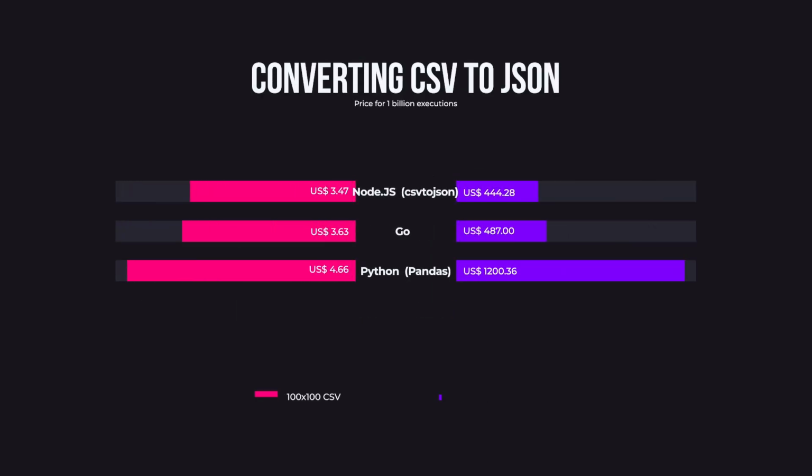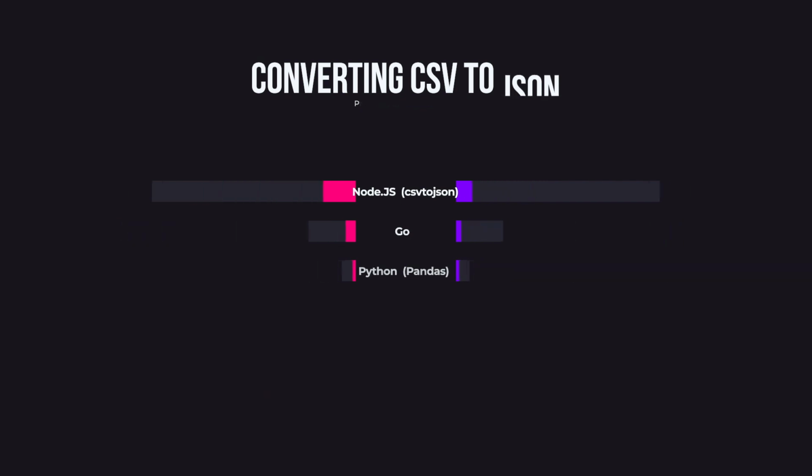Next, we have a simple data conversion task, converting a CSV to JSON. I tested a CSV with 10,000 cells as well as a larger one with 6.2 million cells. For the smaller one, the difference is very small, but gets substantially larger for bigger CSVs. Coming in at $440 and $1,200 each, Node takes the win with the Pandas library. We award Go a point as well for being very close.